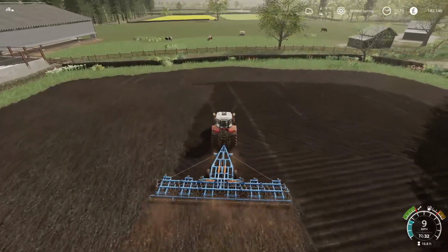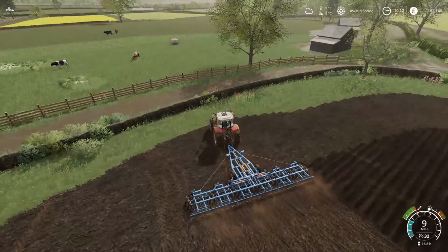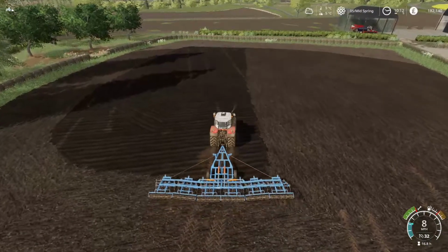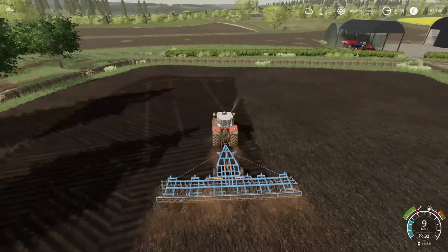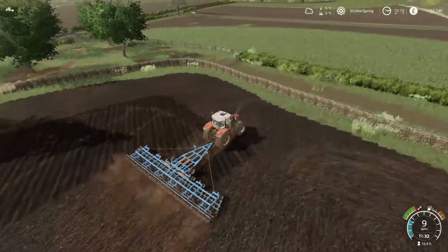So I'll finish this off, and then next time you see us we'll probably be at the stores, and we'll go and borrow some potato planting equipment, because I'm not going to buy it, I'm just going to lease it, because we only need it for this one little job. So we will see you up there in a couple of seconds.